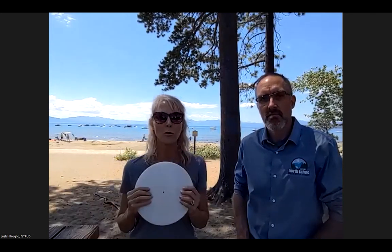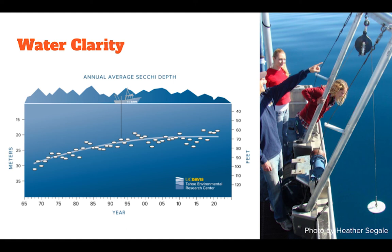And if we go to the next slide, there's a slide that shows the data since 1968. You can see the boat captain doing the Secchi disc measurement off of the side of the boat. We always do that measurement on the shadowy side of the boat at solar noon, so when the sun is directly overhead, and on a flat surface day, never on a wavy day.